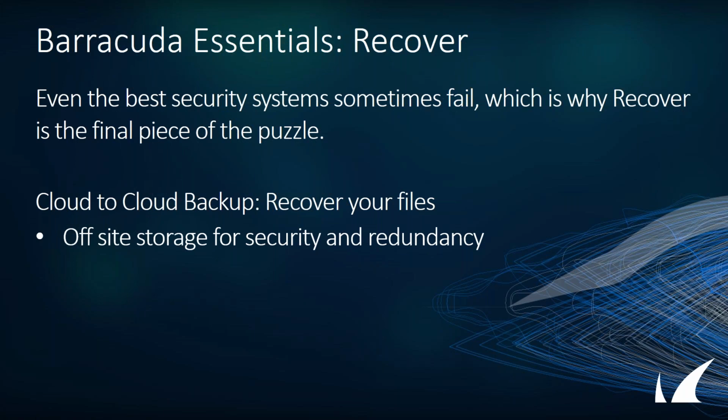Now, admittedly, it is honestly very unlikely that a Microsoft data center will actually have enough damage to it where they lose everything. They are very redundant. They do their own internal backups, but malicious deletion or even accidental deletion is something they can't really defend against. It's a very simple interface, very easy to work with, very easy to restore data that may have been lost or deleted.